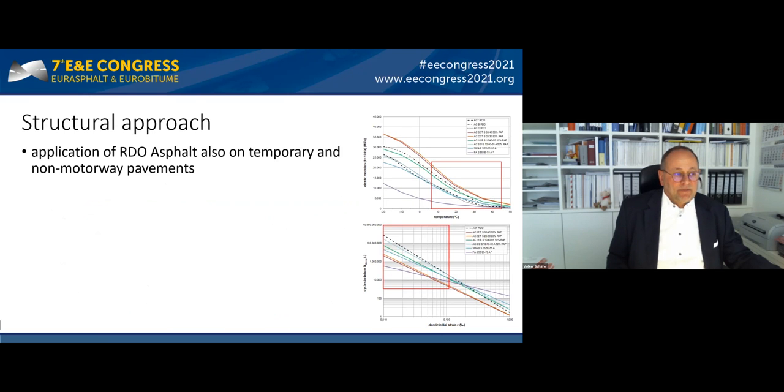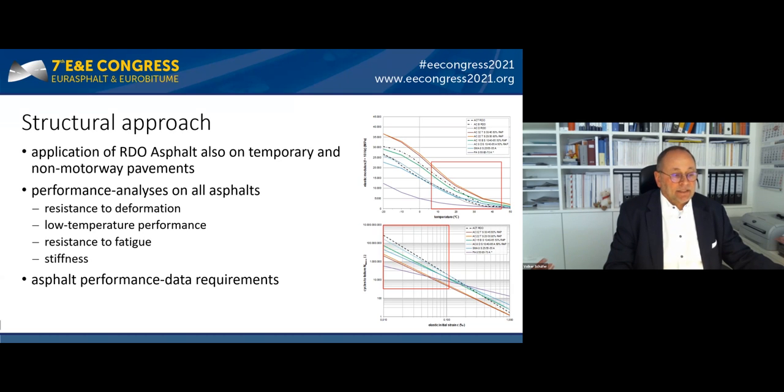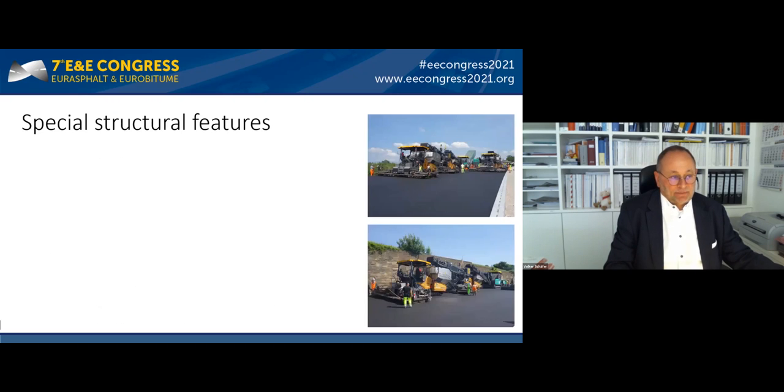The structural approach of this project was that the application of the RDO Asphalt was also used on temporary and non-motorway pavements beside the A6 project. And we made a performance analysis of all asphalts to get very good resistance to deformation, low temperature performance, resistance to fatigue, and stiffness. The asphalt performance data requirements had to follow a very strong demand, and the achievement of the performance data was more important than the traditional control tests.